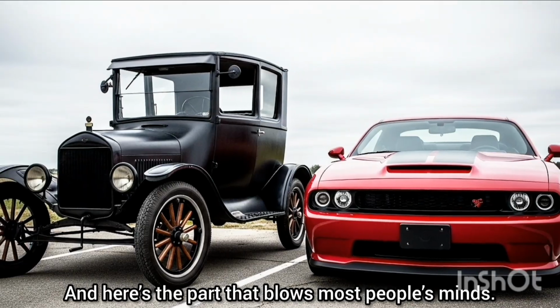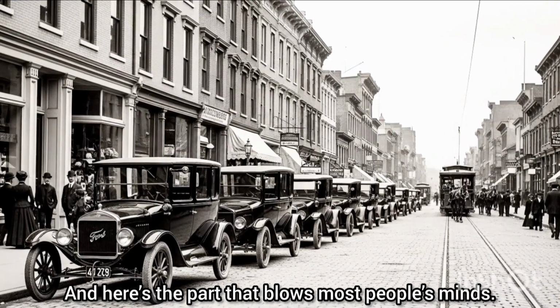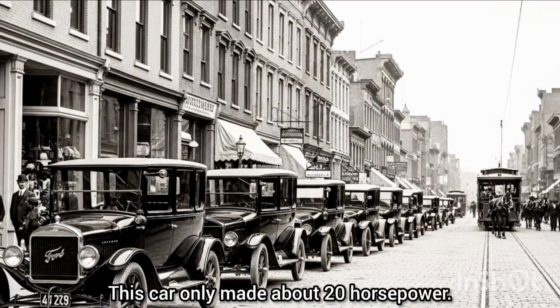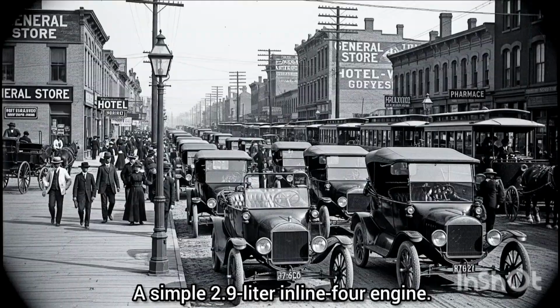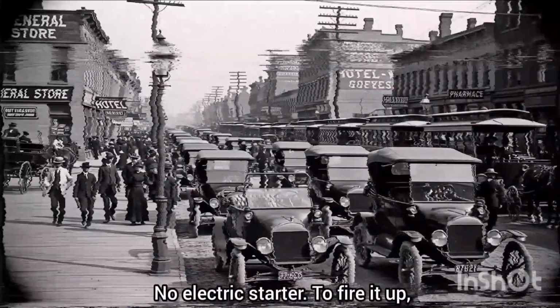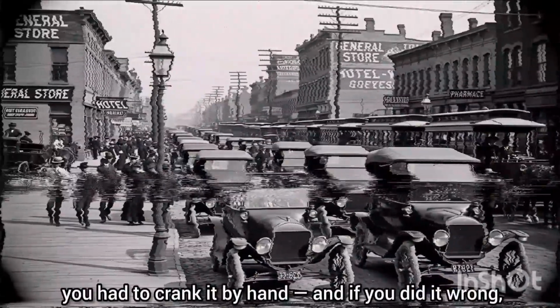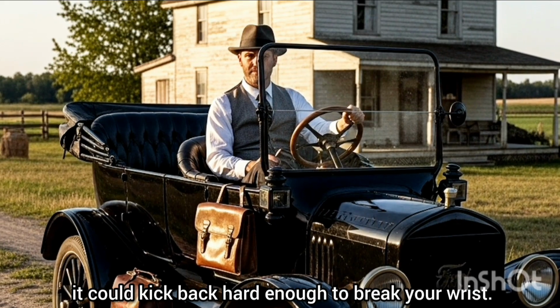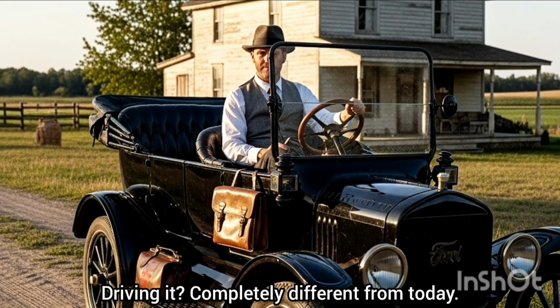And here's the part that blows most people's minds. This car only made about 20 horsepower. A simple 2.9-liter inline-four engine. No electric starter to fire it up. You had to crank it by hand, and if you did it wrong, it could kick back hard enough to break your wrist.